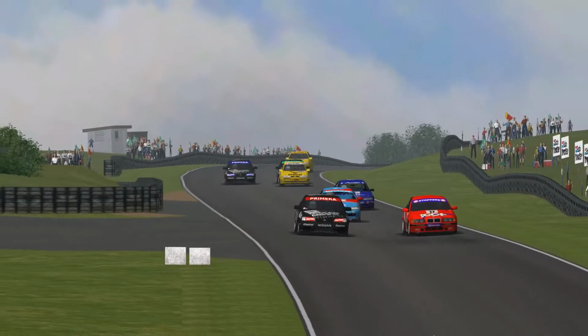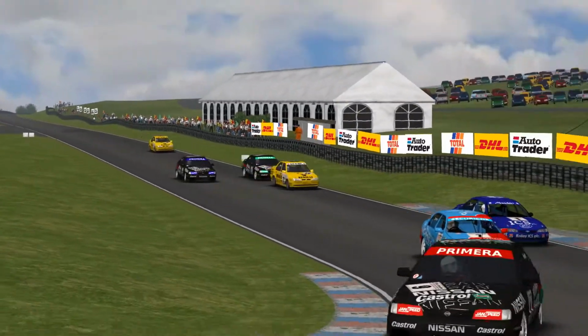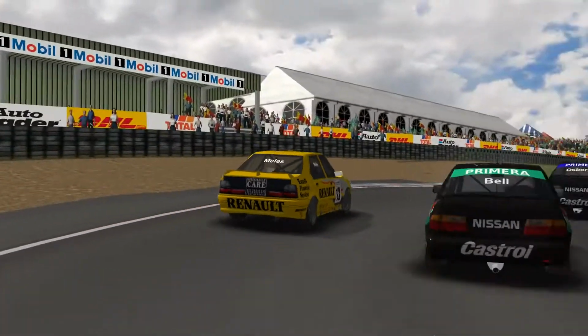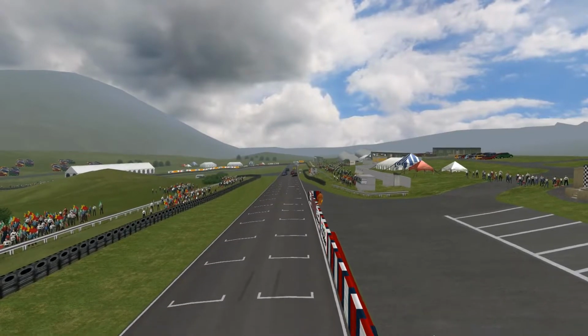And Melis now is up a place, but David hasn't given up. Or does he? Or will he let Mike by eventually? Or Melis makes a mistake eventually. This will give David a chance. This will give Mike the chance to come back eventually.